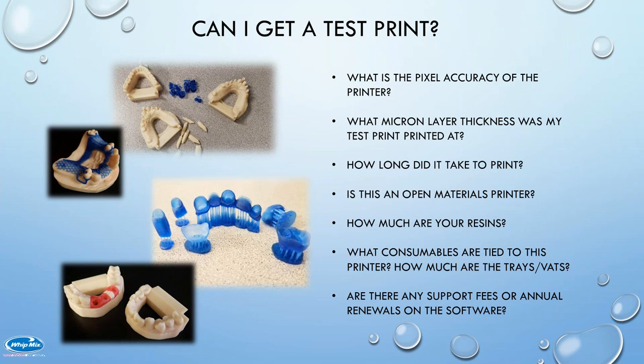But just to give you an example, even though technologies are similar, the print time can definitely vary. Just within the Asiga line, as an example, we have the Asiga Max, and then we have the big one, the Pro 275. And what would take you 1 hour to print on the Asiga Max is going to take you an hour and 40 to an hour and 45 minutes to print on the Pro 275. Now, if we take that same file and send it over to Carbon, it's actually going to print even faster because they have that continuous printing technology. So it's important for you to ask how long it took to print.